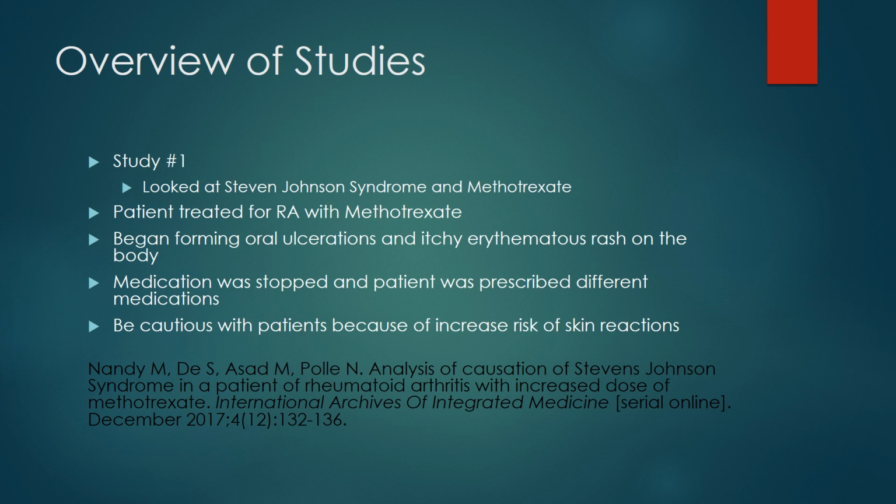And the sores did start healing then, and he did get rid of that itchiness. So just something to remember, from looking at this study, is to be cautious with patients because there is an increased risk of skin reactions that they may think could come from something else. But if you know they did just have a change in medication, that methotrexate could be causing it.